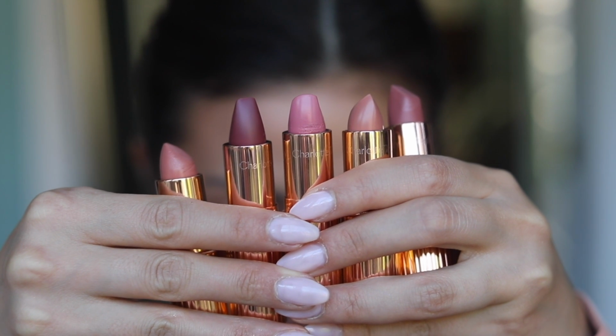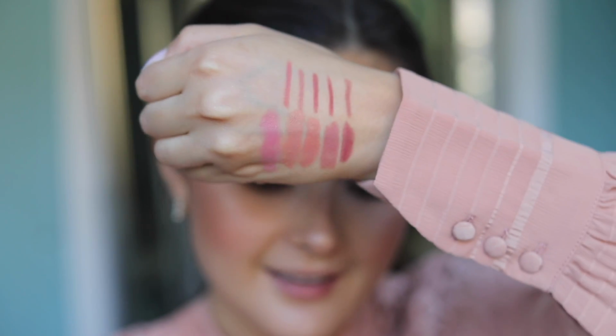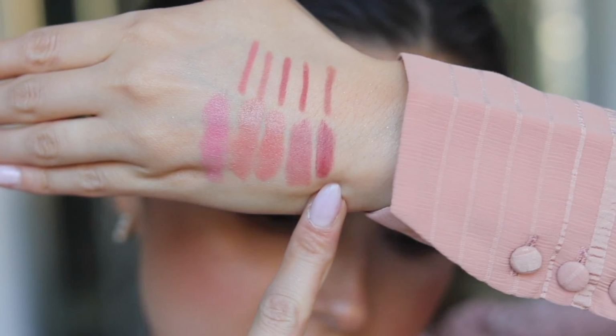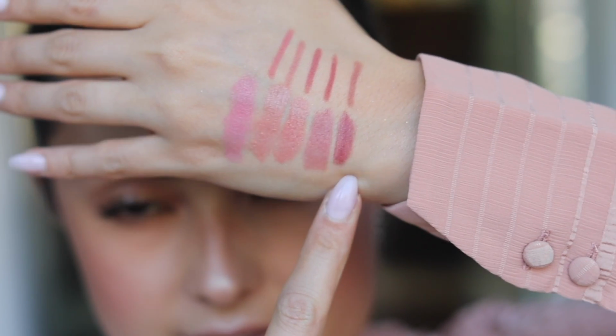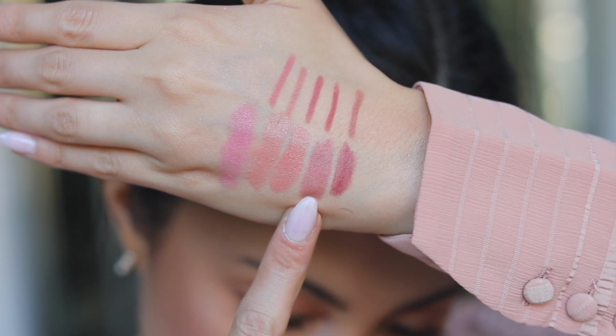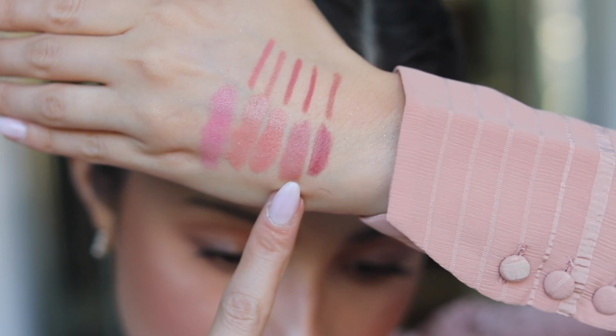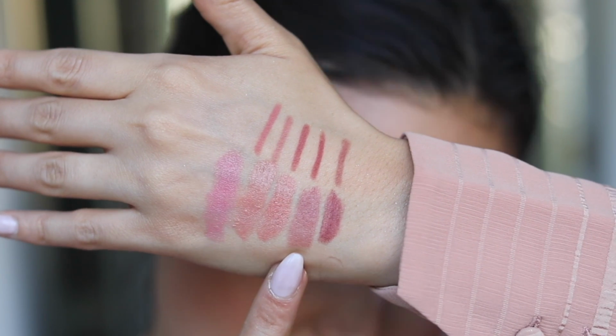So I've got 5 lip colours as well. These are my favourite 5 lip colours from Charlotte Tilbury as well. Sorry, this isn't the most neat swatching I've done in my entire life, but there you go. But you can see that Bond Girl is a much plummier pink colour than the others. Then when you get to Pillow Talk, you can see that that's a super universal colour. That's why it's the best-selling lipstick from this brand, because it just is really, really universal and it suits everyone.